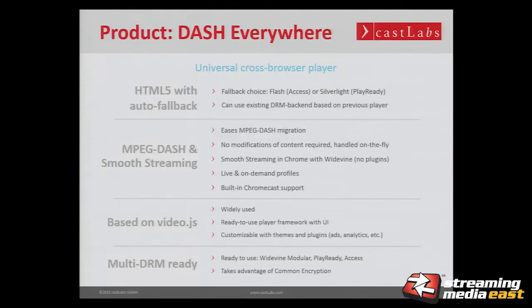So what we did is to develop a player that can handle Dash content to be future-proof, but because most of our customers also have legacy content, for example, with a lot of smooth streaming content, we wanted to enable that for them as well by giving them a product where they only need to implement a single player that can handle all the various formats on each and every device out there, no matter if it's smooth streaming content or MPEG-Dash content or even HLS, and we do support that across all the browsers.